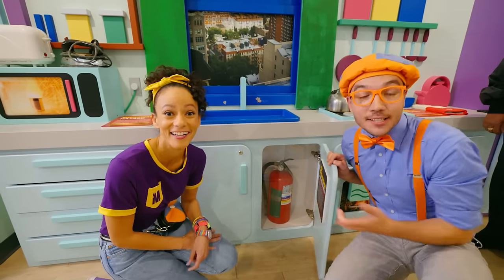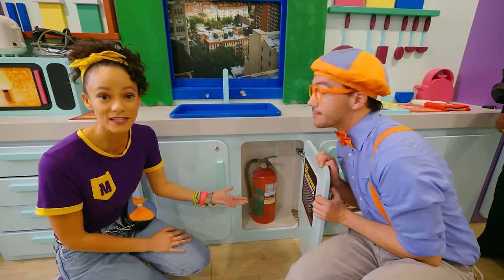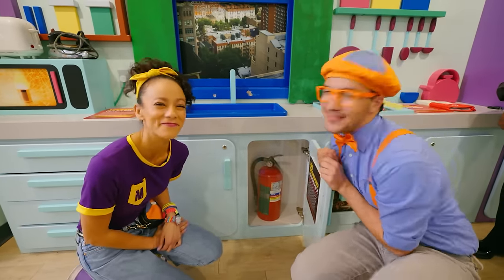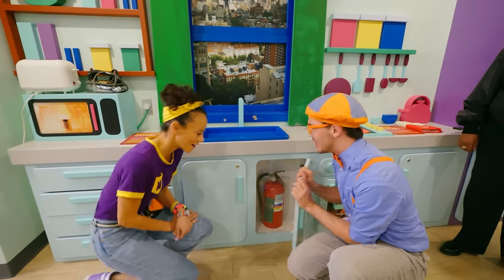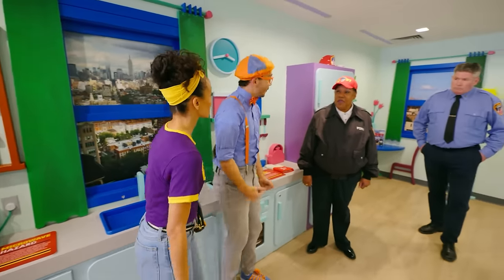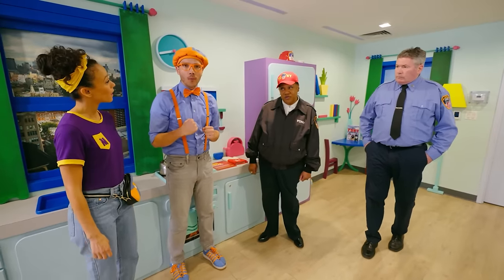Oh, no way. Check it out. It's a fire extinguisher. It's good to have one of these in your homes because it puts out fire. If a fire happens to start, it's always good to have one of these around. That's right. Wow. We found a lot of things. I didn't realize there are so many things in a kitchen that could potentially start a fire. Did we get everything? I think you did, but we have another room here. Oh, really?